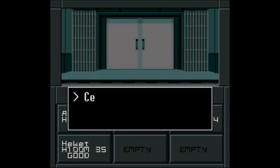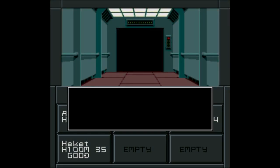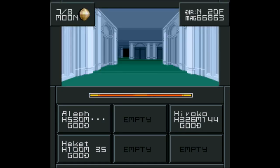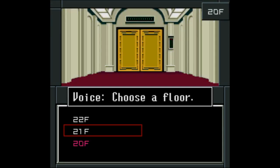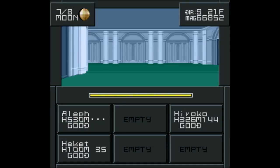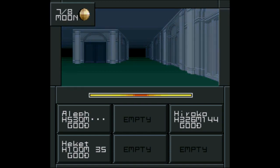So this is the first time we've been able to get back into the center since we've had Hiroko in our party. So let's go visit her parents. They're on the 21st floor, right? No.